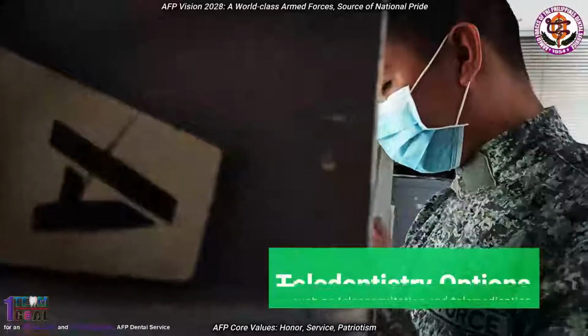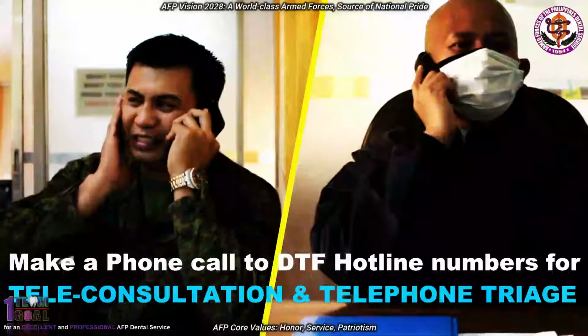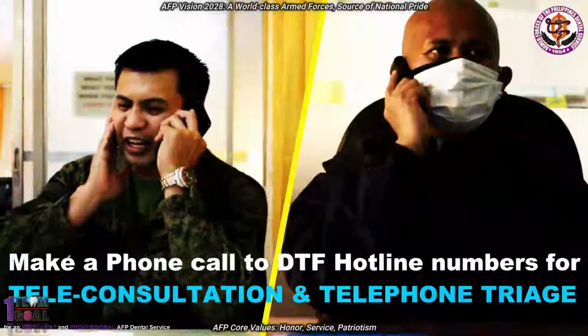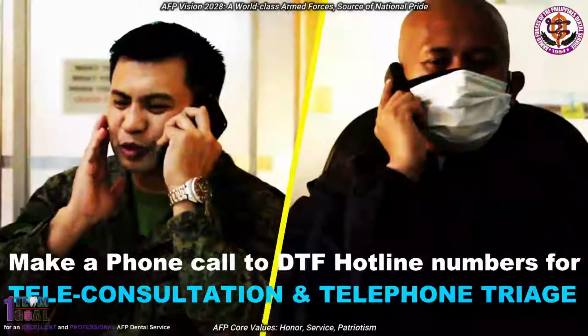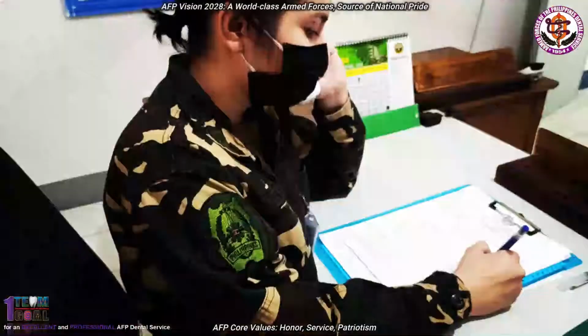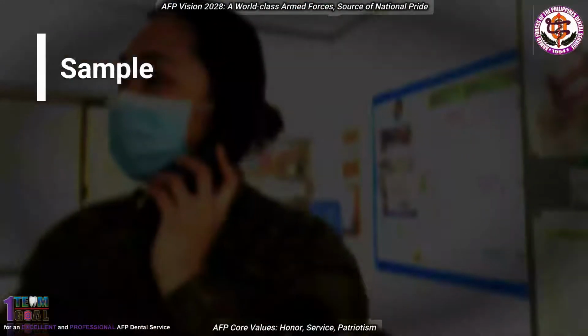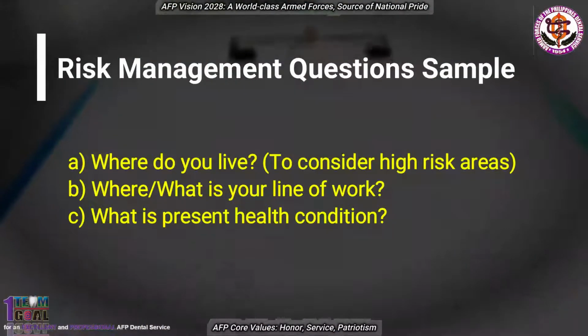Telephone triage all patients in need of dental care and assess the patient's dental condition to determine whether the patient needs to be appointed in the dental clinic by using teledentistry, which includes teleconsultation and telemedication as an alternative to in-office care. Use risk management guide questions.